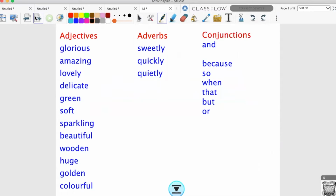Here's some for you if you get a little bit stuck. So some adjectives you might use: glorious, amazing, lovely, delicate, green, soft, sparkling, beautiful, wooden, huge, golden, and colourful. They're really good adjectives that you could use to describe lots of different things today.